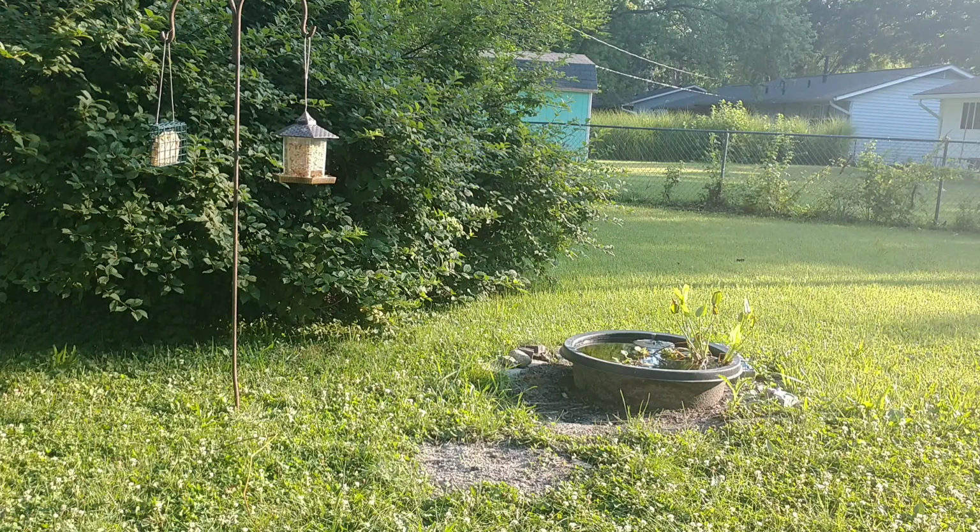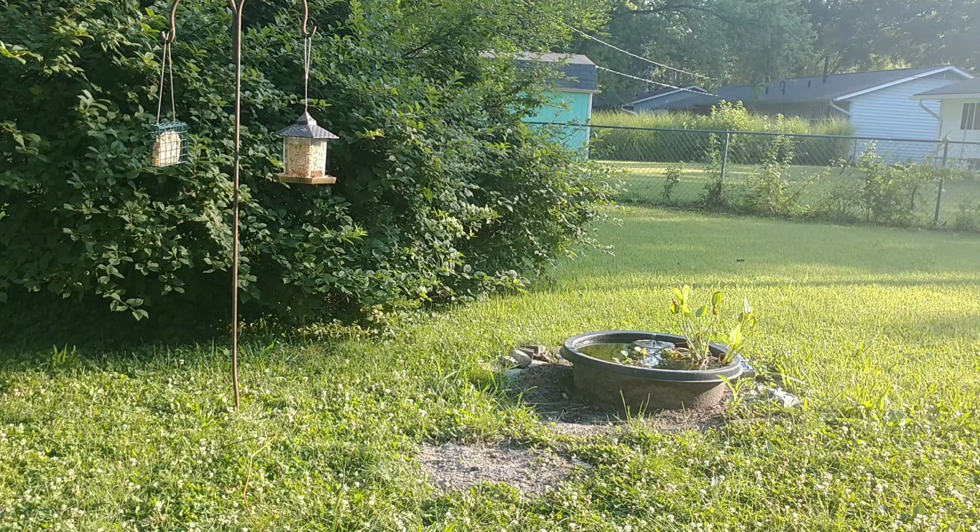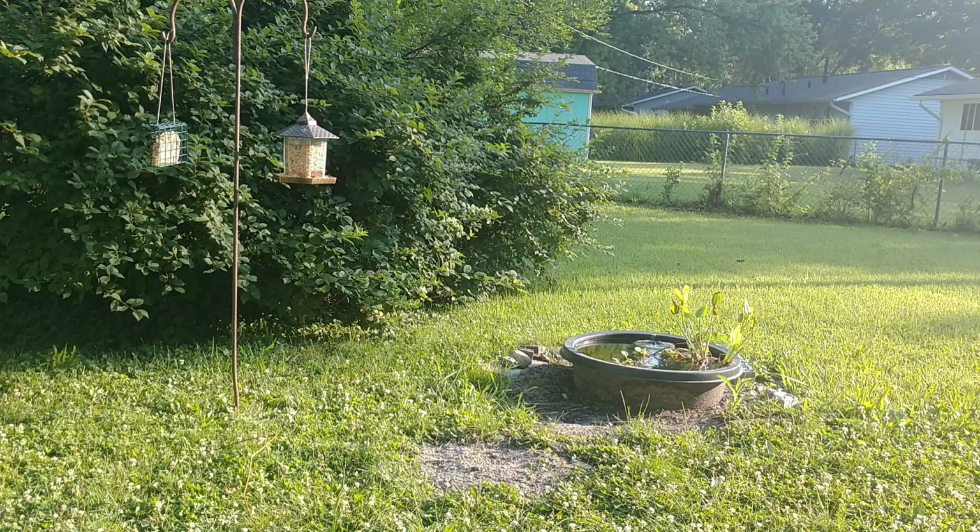In the bottom right-hand of your screen, you see a little water garden there. That's a much shallower one. That one has water lettuce, water hyacinth, and something called purple pickleweed in it. Provides water and food for the animals. And on the left, another feeding station that has a typical wild bird seed feeder and another suet feeder. And we see the same species out back as we do out front.